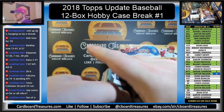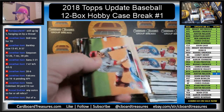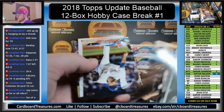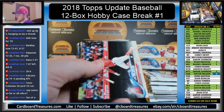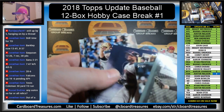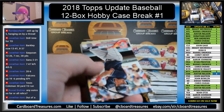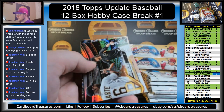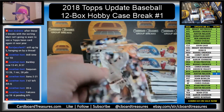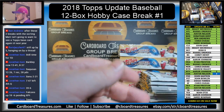So Topps Archives was delayed for a long time, and there's Bryce Harper, 83. I think everybody assumed it was to get Juan Soto autos in there, but looking at the checklist, I don't see Soto autos on there at all. There's Mariano Rivera. Torii Hunter. Legendary All-Stars. It's a cool card. Chris Archer, Rainbow Foil. There's Shohei Ohtani. Lourdes Gurriel Jr. and Mike Moustakas, gold.